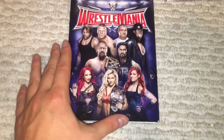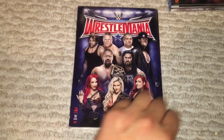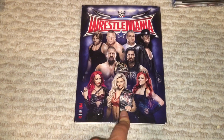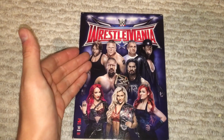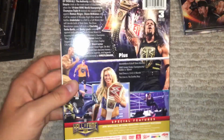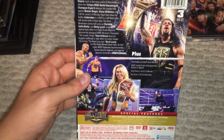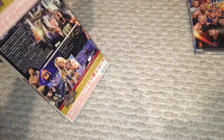Beautiful artwork, though. I love the artwork on this. Very good artwork. They went with like a darker tone, which I like. But you had your triple threat women's match. Last time the Divas title was seen there. You had Brock and Dean Ambrose, very disappointing match. Shane McMahon and Undertaker, also disappointing. And then we had Triple H versus Roman Reigns. And I'm under the belief that you should never send the fans home unhappy, especially at the biggest show of the year. That's why WrestleMania 30 felt so great, because they all went home happy. Unless they were pissed about the streak, but you know what I mean here.